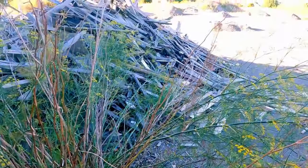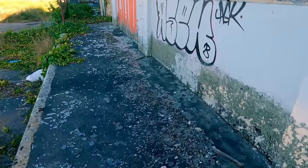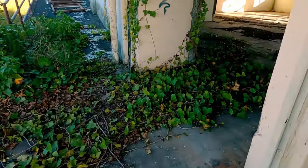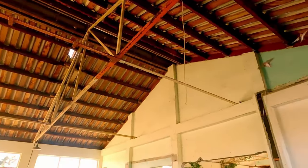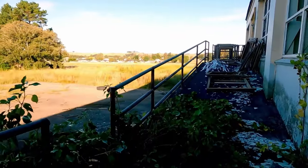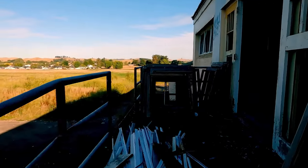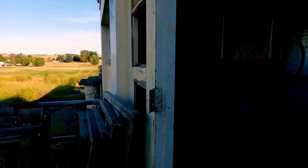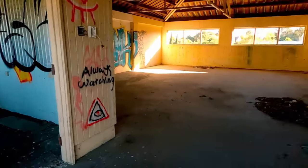This makes a lovely shot. That pile of discarded timber there and the old hospital in the background. When I say a top deck, there's not much of a top deck left, to be honest. Some pretty cool tags in here.